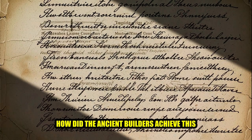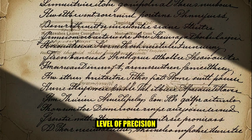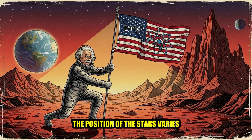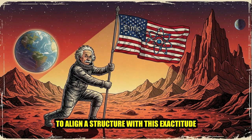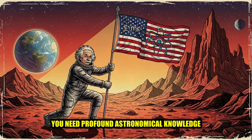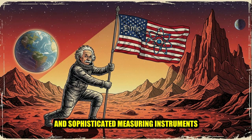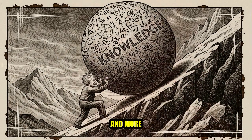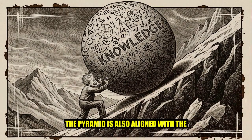How did the ancient builders achieve this level of precision? The magnetic North Pole shifts constantly. The position of the stars varies over millennia. To align a structure with this exactitude, you need profound astronomical knowledge and sophisticated measuring instruments, instruments that supposedly didn't exist, and more. The pyramid is also aligned with the Orion's belt.